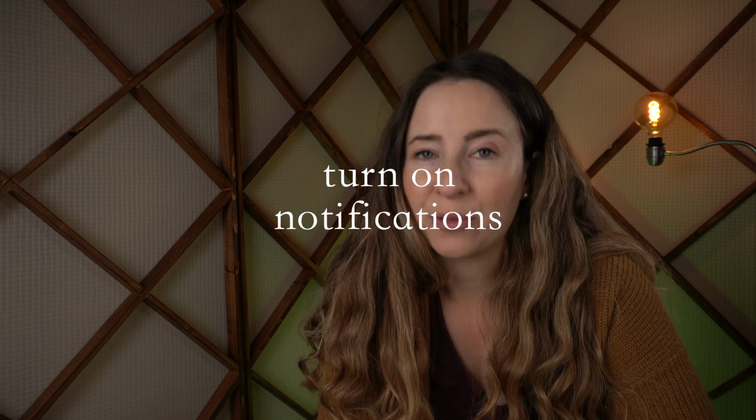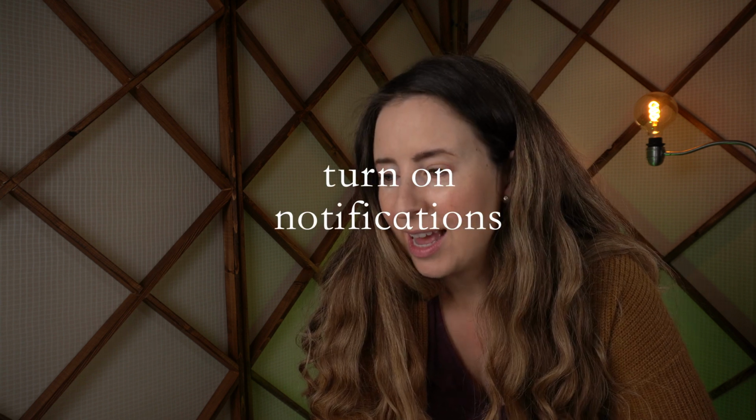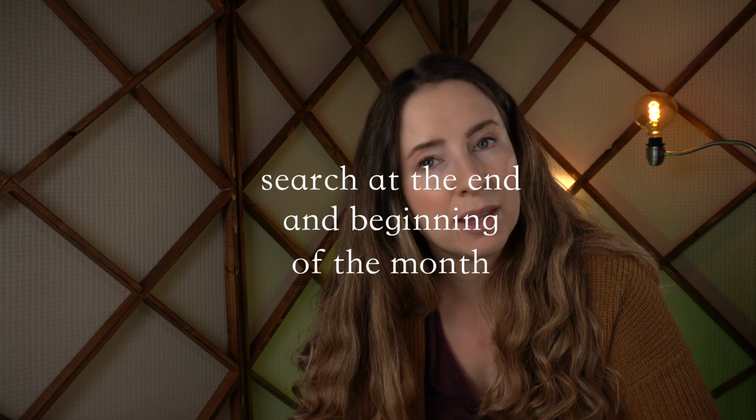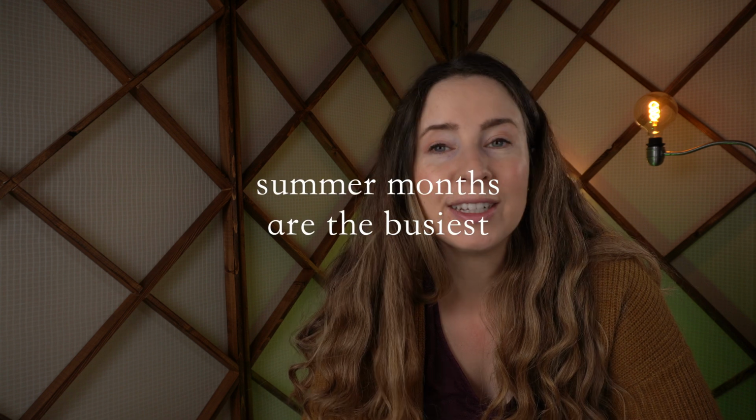You want to turn on the notification for these items. Pro tip number 2, you want to make sure that you're searching at the end and the beginning of the month, because that's when there's going to be the most traffic, when people are busy moving and getting rid of those items. Also, you want to make sure that you are on it in the summer months, because those will be the months that definitely have the most activity.